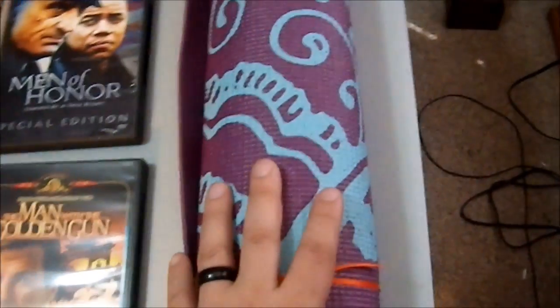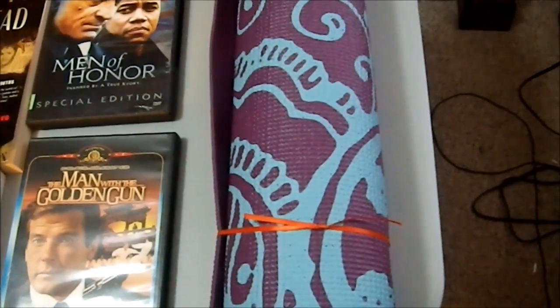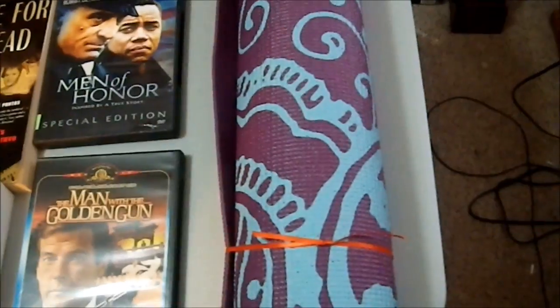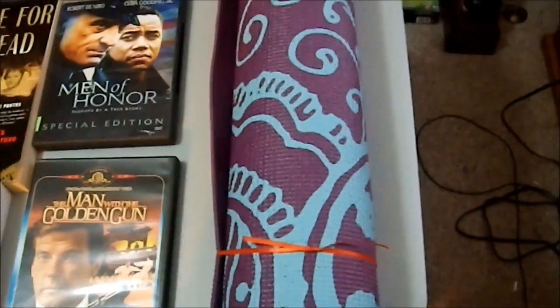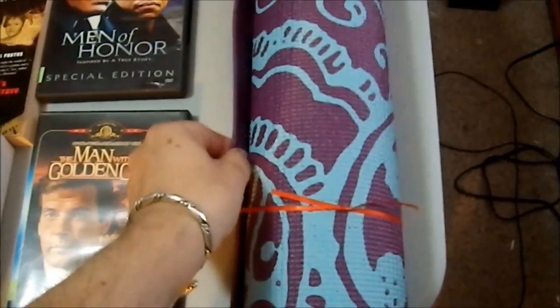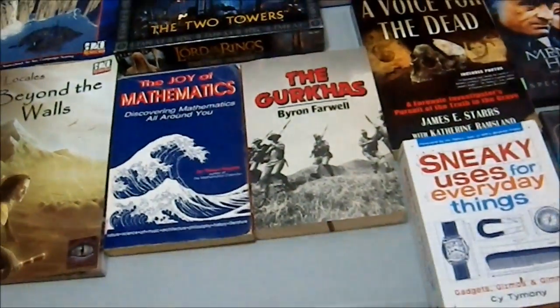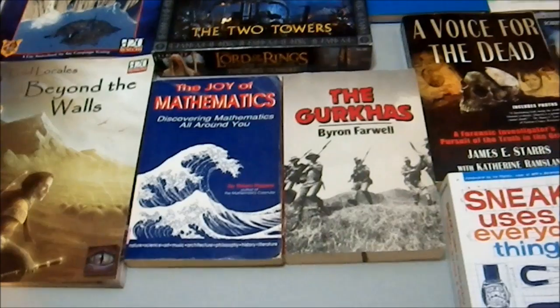And then we have, kind of random, but I needed to put it somewhere in a video, a yoga mat. My wife needed a new yoga mat, and this is bigger than the one she had. So she's donating the yoga mat she has to me, so I can use it for whatever I want to use it for. Good foam padding I can use for something. So that's going to go into the project pile. So next up is going to be a really odd selection of things.